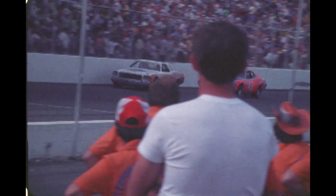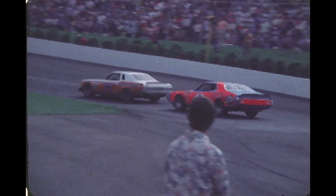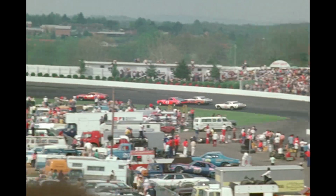Darrell Waltrip looking for his first Winston Cup victory at Martinsville, Virginia. Richard really keeps the pressure on him down the backstretch. They head for turn number 3, and Petty just waiting for an opening. He's inside in turn 3. Petty gets down to the bottom and he makes the move. He's there, going into first position.